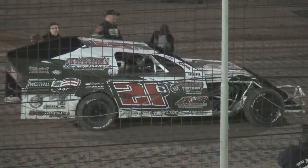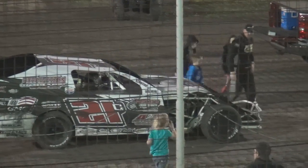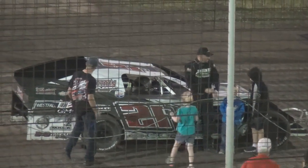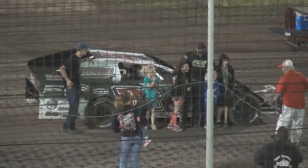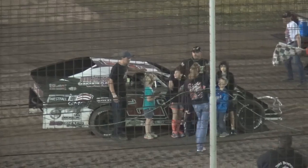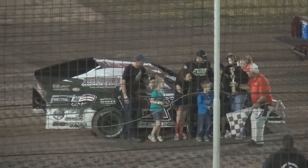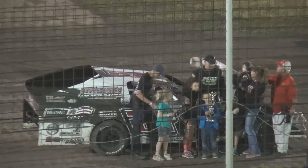Are stopping in the Lakeside Speedway victory lane. Your B-modified A-main winner, Chad Clancy. Clancy in the Prime Motorsports Rage chassis. Stopping down here in Lakeside Speedway victory lane. They'll get the trophy from Victory Trophies. Good run for the 21 seed tonight as Chad Clancy picks up the hardware.